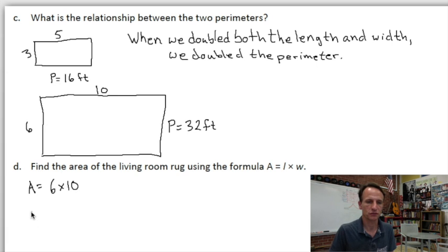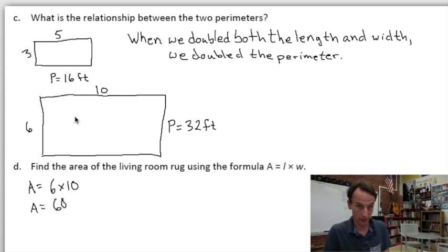And we are talking about feet here. So what is the area? What's 6 times 10? 60. Gosh, that couldn't have been easier. But what are we talking about? What's our units? Area, square units. We're talking about how many square feet are in here. And you can look at that picture and kind of imagine that there are 10 square feet going across. And there are 6 rows of those, 10, 20, 30, 40, 50, 60. So you can keep in mind, we're talking about area, we're talking about square feet.